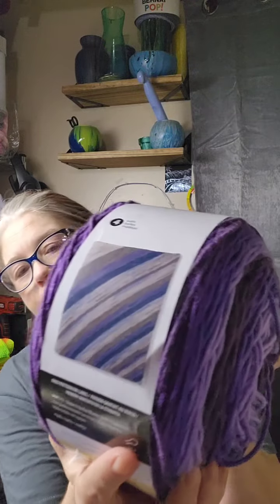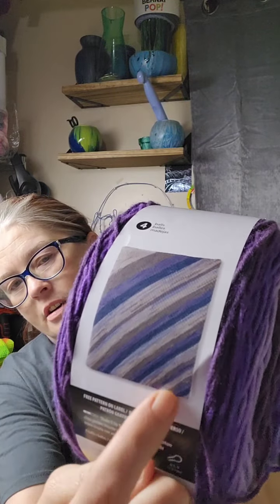I hope it's coming out. You got the dark purples, and then it fades into the lighter, like the lavender. This one. And it goes back to it. I believe that would be the colorway of how it is.